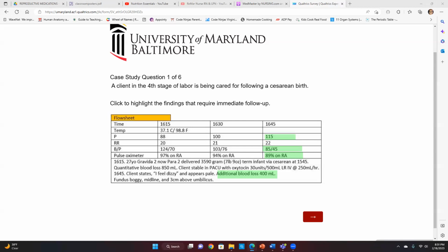Okay. And the fundus being boggy, but I'm more worried about the blood loss and her vitals at 1645. Yes, I agree with you. Anything else that requires further or immediate follow-up? She is feeling dizzy. Painting this picture with what she's telling you, coupled with the vital signs, what are these clinical cues? I think she's going into shock. She's hemorrhaging. Based on this note, what else requires immediate follow-up? You're absolutely correct with the vital signs. These all need immediate follow-up, and the fact that she says she's dizzy.